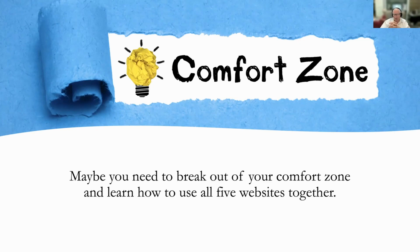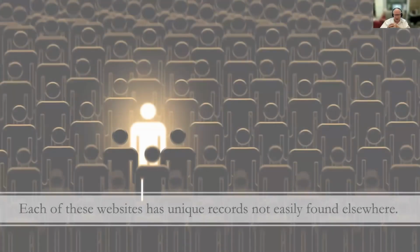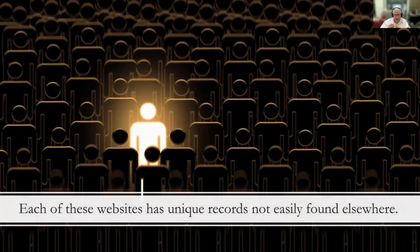Primarily, the issue is, well, do you put all your family tree on all these websites? Well, archive.org, as I'll mention, is not a genealogy website as such. And so you're not going to have a family tree on that one, but the other 4 do allow family trees to be built. And I'll discuss what the strategy is on how you do that without feeling overwhelmed.